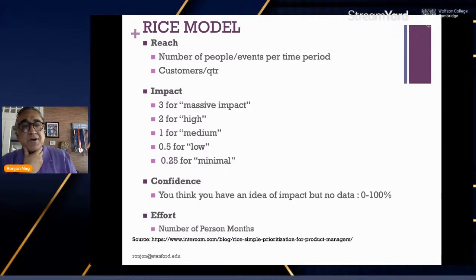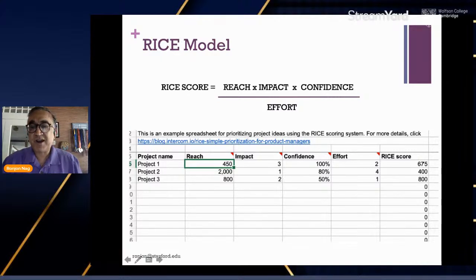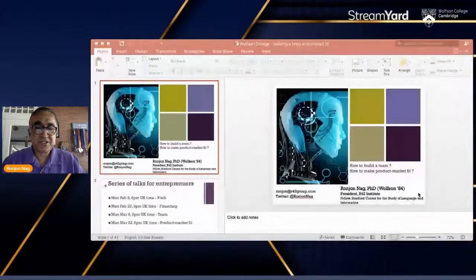Finally, there is this RICE model, which I quite like. RICE is reach, impact, confidence of the idea of the impact, and effort required. You can have a number for each of these components, and you simply put them in a spreadsheet and put them in a formula. So reach multiplied by impact multiplied by confidence divided by the effort, and then you work out which features or projects you have that have the highest RICE scores and just do those. Okay, I will stop there and let's open for questions if we have any.